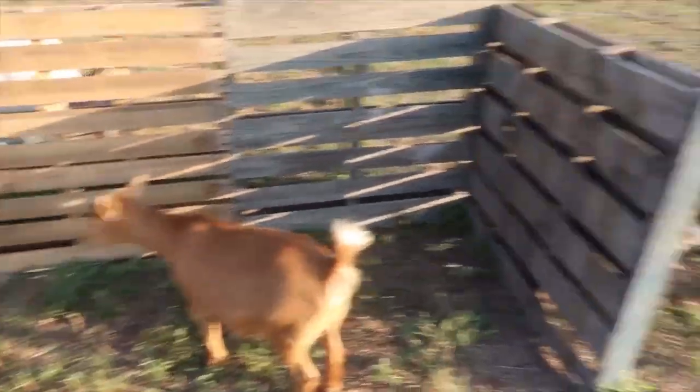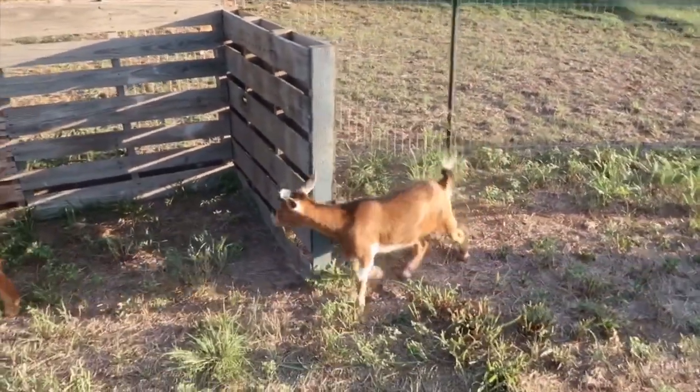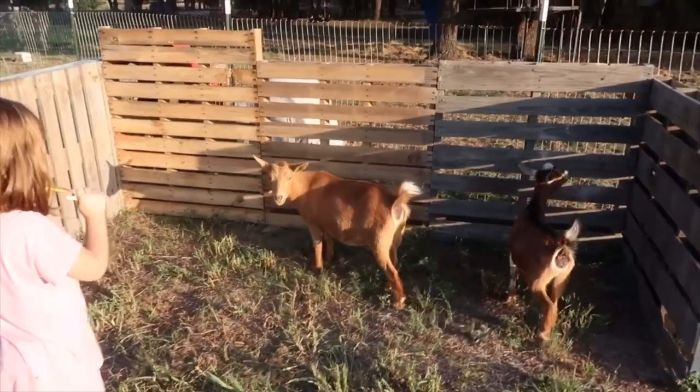The goats are really curious about this. I don't know why. They are like, what is going on?